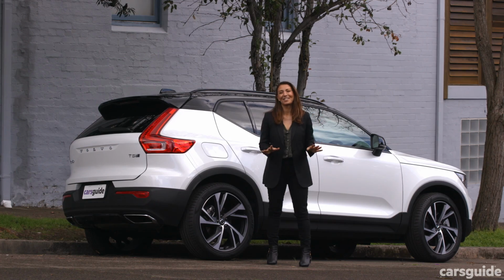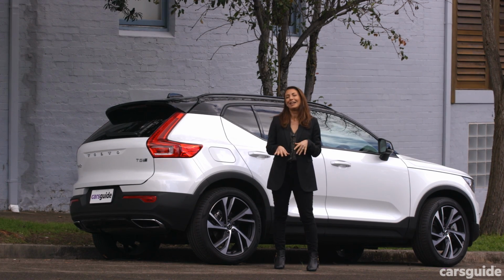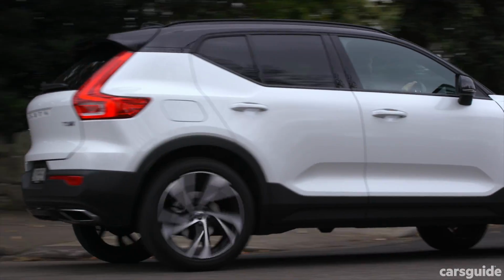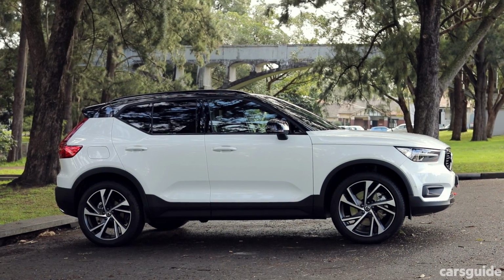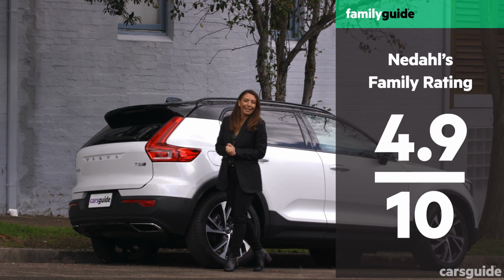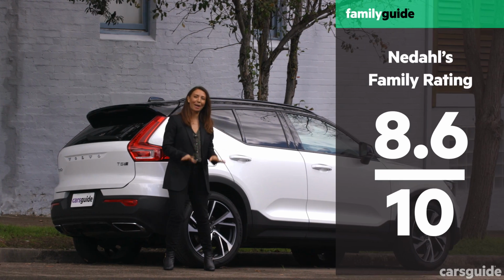I really enjoyed driving the Volvo XC40 Hybrid this week. I think it's a fab introduction to an electric motor. You can drive close to home, petrol free, but then also have a petrol engine when you need it for longer trips. There's enough space for a family of 4, it looks super stylish, and it has great safety and technology. I gave it a family rating of 8.6 out of 10, and my kids also gave it an 8.6. They loved it as soon as I told them about the electric motor.